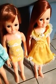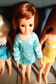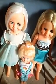Hello everyone, so I'm back with the last update on my Crissy dolls, my Crissy family dolls for now. Unless I get more, that is. But here they all are.